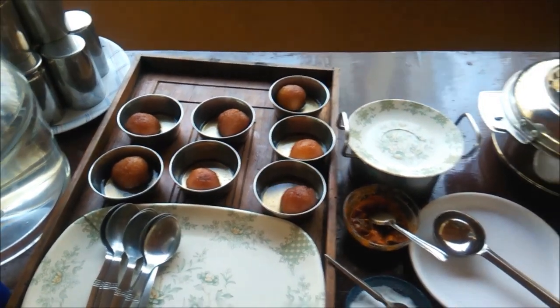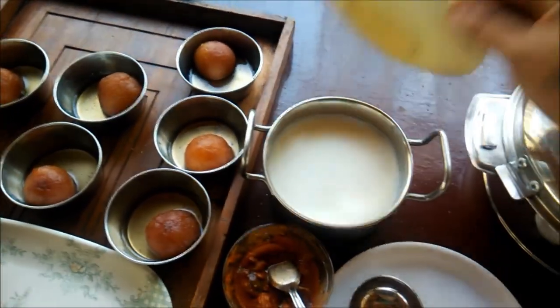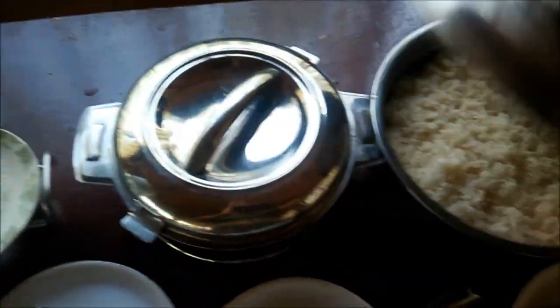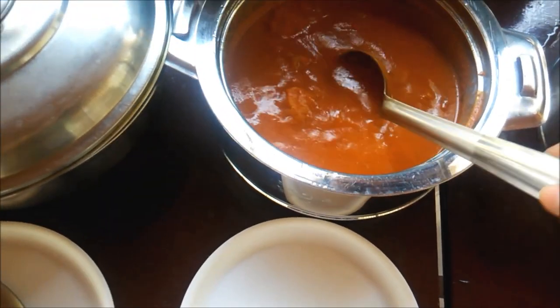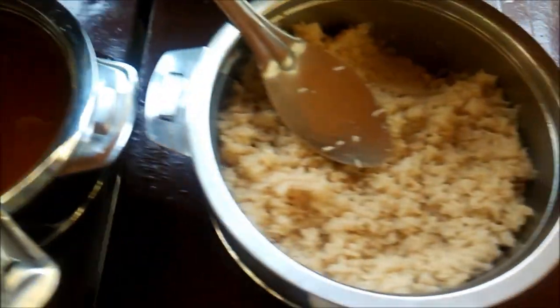Let's see what's for lunch today. There's gulab jamun for the sweet dish. What's this? This is curd, pickle. This is sambar. This is white rice. Here, chicken gravy. Looks good. Local. This is ghee rice.